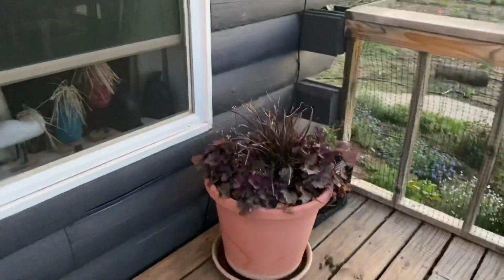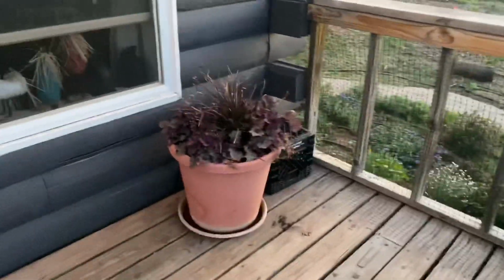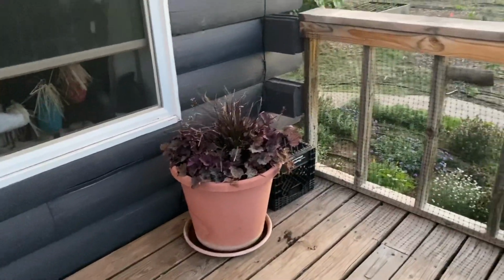I'm doing some new plants over here. This is heuchera with some purple fountain grass. This grass should get really quite large, but the colors are actually getting a little bit lost in the side of the house, so I may move this pot here.